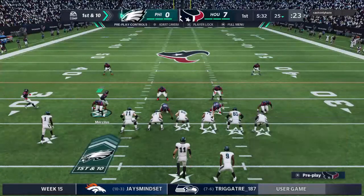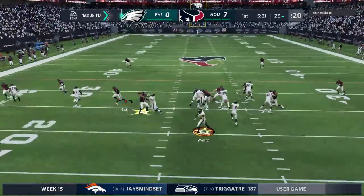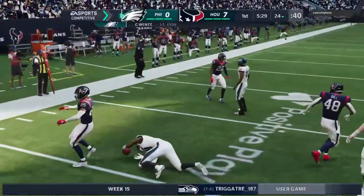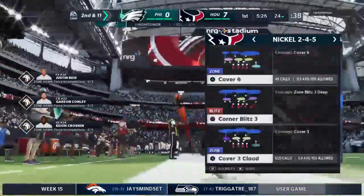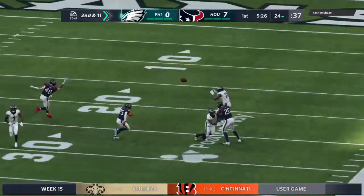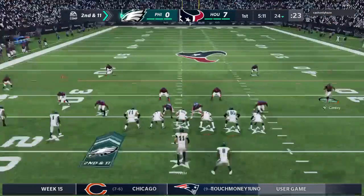Wentz and the Eagles now with a 1st and 10 at their 25-yard line. They begin with a quick throw out left. And he will lose yardage and be backed up to the 24. He was unable to shake free there, and they'll cover him for a loss of a yard. A loss of a yard there to start out. That leads to a 2nd and 11.